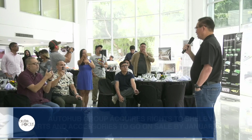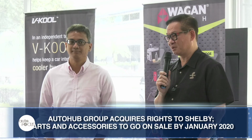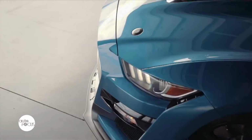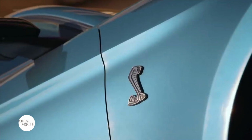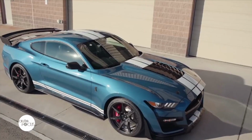The AutoHub Group of Companies has announced the new addition to their current lineup. In an event held at Ford Global City in Taguig, AutoHub President Willie T. Ten revealed that AutoHub Group will be the official distributor of Shelby in the Philippines. AutoHub is proud to announce that we are the exclusive distributor of Shelby, the aftermarket accessories and the performance parts of Shelby. The Shelby, also known as the Cobra, because of its Cobra emblem and streamlined stripes, is a muscle car that impresses on the track and even on the streets.